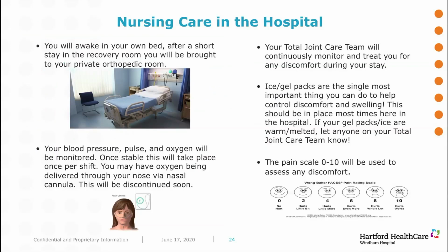Following your surgery, you'll awake in your own hospital bed. After a short stay in the recovery room, you'll be brought to your private orthopedic room. Your blood pressure, pulse, and oxygen will be monitored. Once stable, this will occur about once per shift. You may have oxygen given to you in your nose by a nasal cannula. This will be discontinued soon.